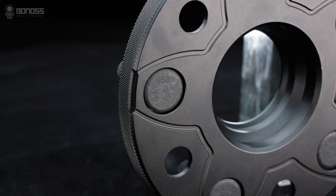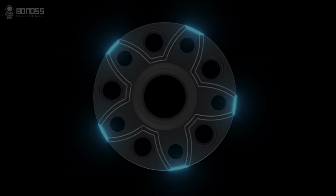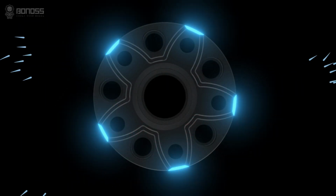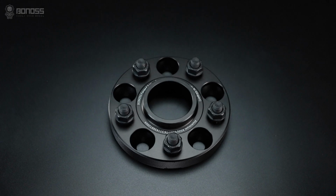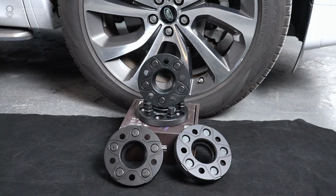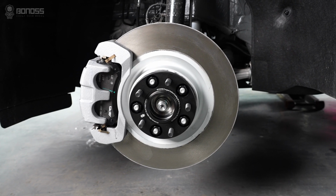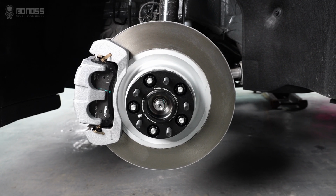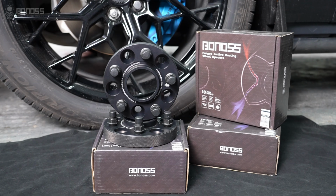There are small notches distributed on the corner of the wheel spacers. These notches act as air collectors which tremendously enlarge the air flow, enhancing the heat dissipation effect and improving road safety. Overall, high-quality wheel spacers properly installed have little effect on ride quality for most daily driving. As always, quality wheel spacers will maintain ride quality.